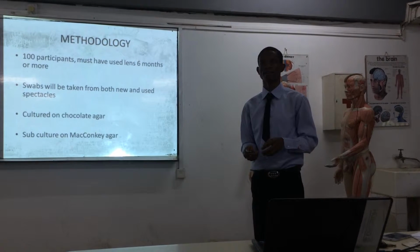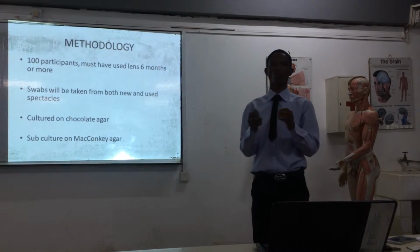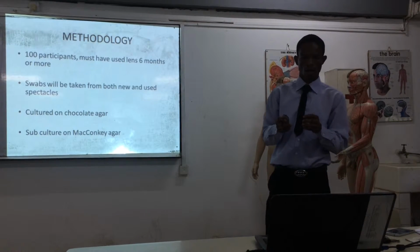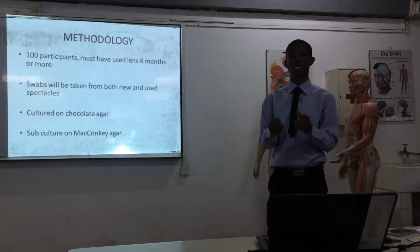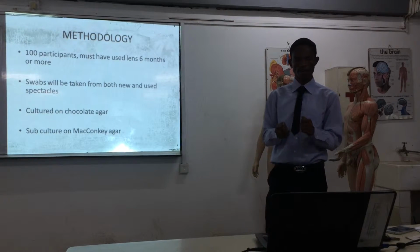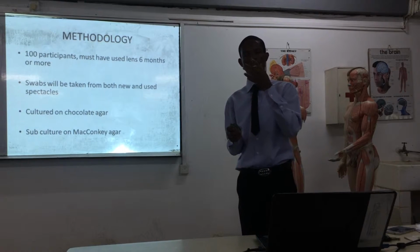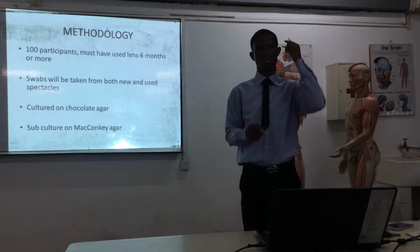In this study, 100 participants are going to be recruited who have been using spectacles for not less than 6 months, and who wear the spectacles every day for not less than 5 hours a day. So during the study, swabs will be taken from the spectacles. That is, from 3 places on the spectacles. It will be taken from the lens itself, the nose knob, and the temples, that is the handle.